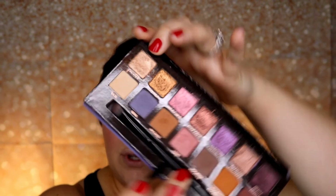Whew. All right, so lashes are on. The one final step, I'm going to go in with the shade Dreamer, and the inner corner isn't really as bright as I'd like it to be, and I did try it over here. I want to just give it a little extra highlight and pop of color, so I'm going to apply Dreamer there. And now that's done, the only thing left to do are lips.